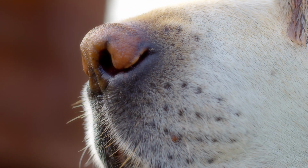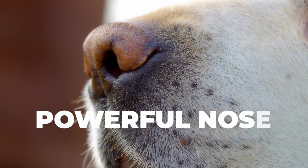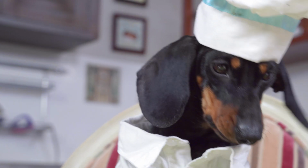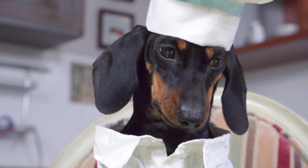With around 1,700 taste buds, compared to about 9,000 for humans, dogs might seem less sensitive. However, they rely heavily on their powerful sense of smell to judge their food. So warm food might just be that thing to help entice those picky eaters.